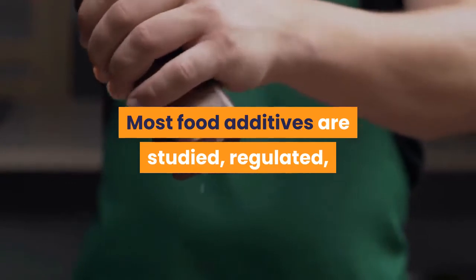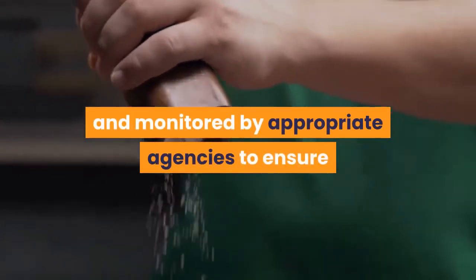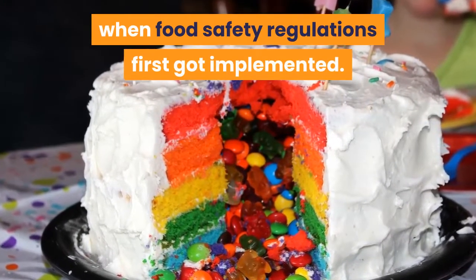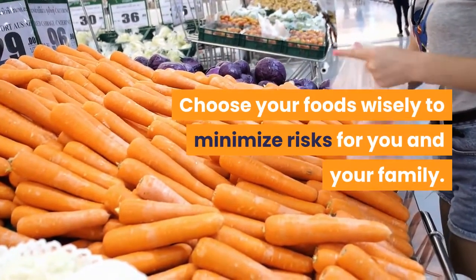Most food additives are studied, regulated, and monitored by appropriate agencies to ensure that they are safe enough for some level of consumption. But some were just grandfathered into use when food safety regulations first got implemented. There are important limits to the safety of many food additives, especially with repeated long-term use. Choose your foods wisely to minimize risks for you and your family.